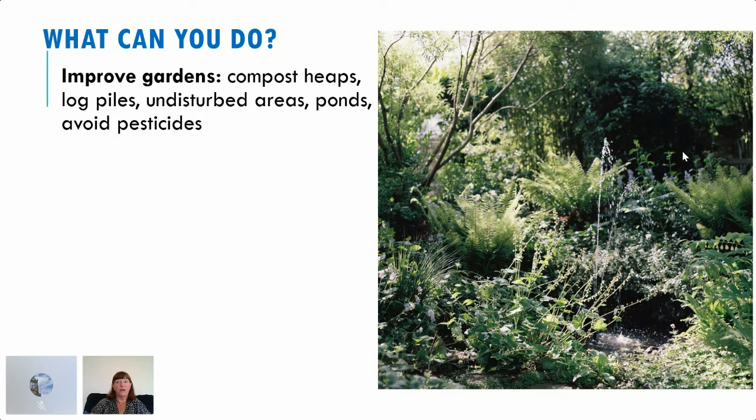But log piles are also very good. If you're trimming back a hedge, or if you have an unused corner, maybe behind the shed, if you pile up your wood, it's a nice, easy way to get rid of it, and it will rot down. As it rots, it provides a lovely habitat for many invertebrates, which are very important in the food chain, so are good for many other species. Undisturbed areas are good. Ponds are great. I found this picture, which I thought illustrated a garden which lots of wildlife would do well in. You see the pond in the middle there. And avoid pesticides if you possibly can.